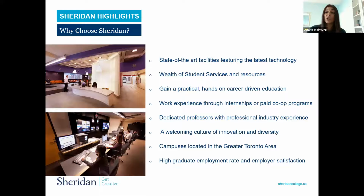with the latest technology. We have a wealth of student services and resources. Basically, any program you decide to choose to study at Sheridan would allow you to gain that practical, hands-on, career-driven education. So any program that you decide to study will equip you with the skills, knowledge, and experience you need to really just jump into that career upon graduation.